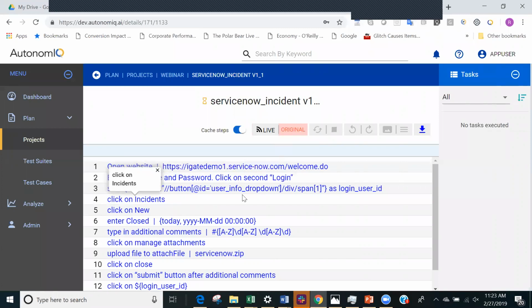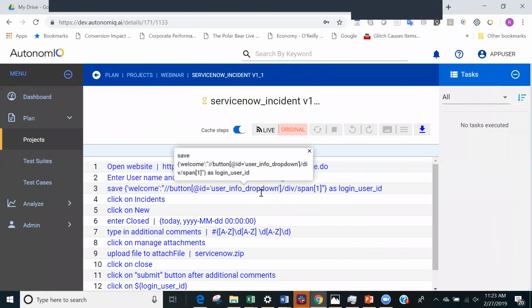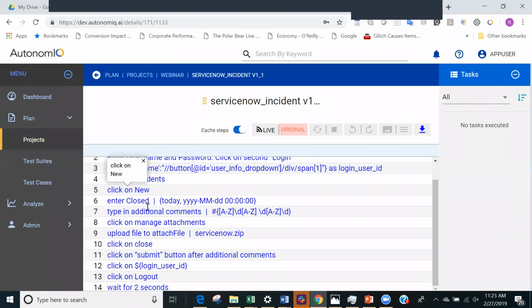And then they wanted to save the user ID as to who signed in. And then they wanted to create a new incident. And as part of creating a new incident, they had to put in today's date, whatever today's date is, right? I could have put a hard-coded date, but then it wouldn't be today's date. So that's why we had to write it in this fashion.